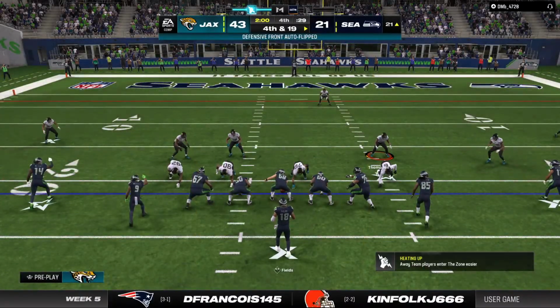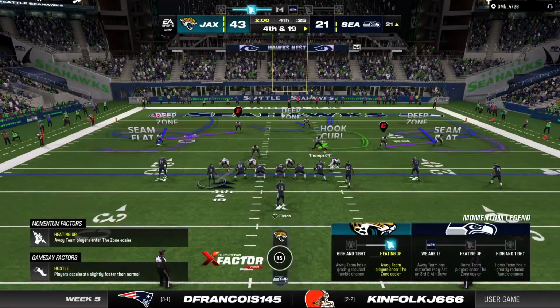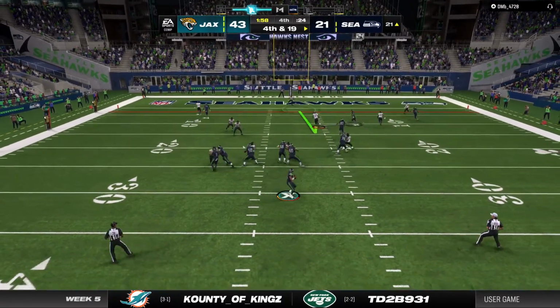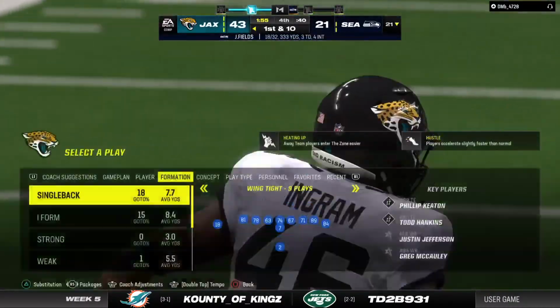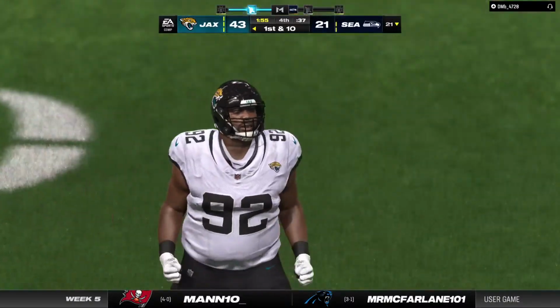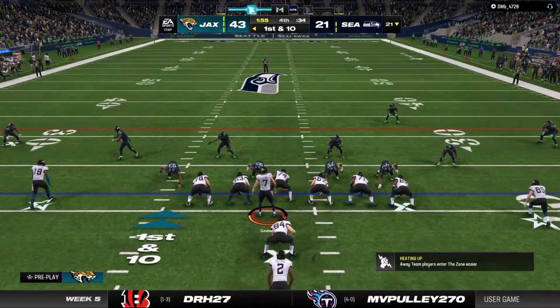All right, they're going to try and keep hope alive here on 4th down. They're going for it. They snap it to Fields. He's going to go up top for the end zone. That is incomplete. They had to go for it with such little time remaining. And the Jaguars are going to take possession here on the turnover on downs.